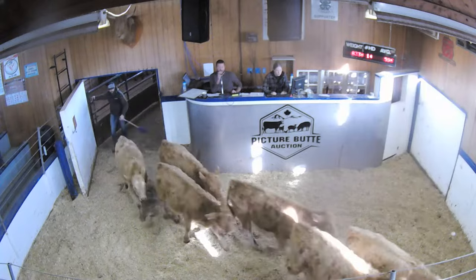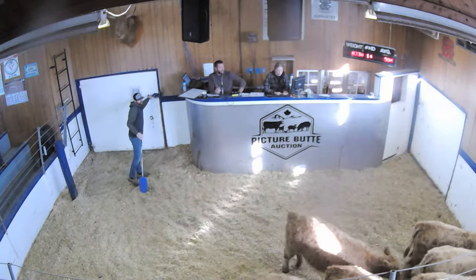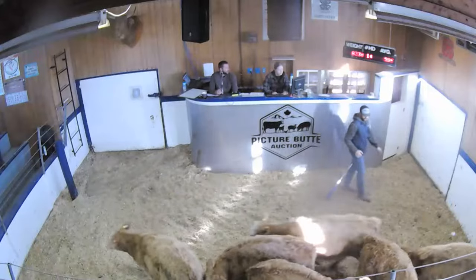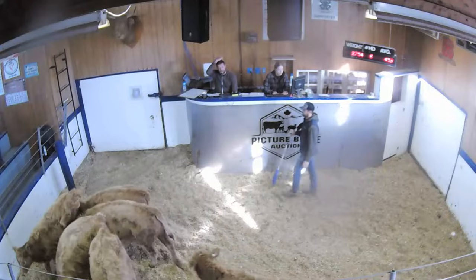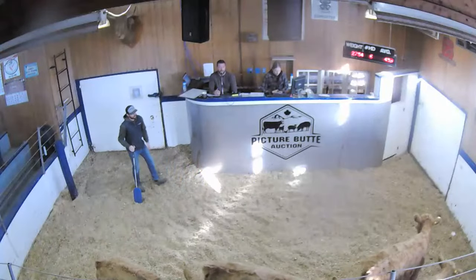Last pen is 17, Holmes 17. Oh, six times here, light. 459 pounds. Here's your backgrounders, guys. Lots of these light little heifers to come when we get into the Vance cattle. All right, 459 pounds. These good 10 here.